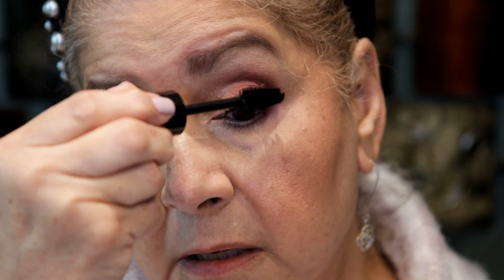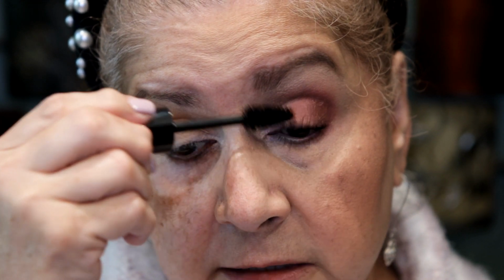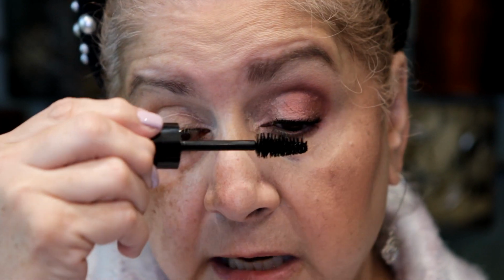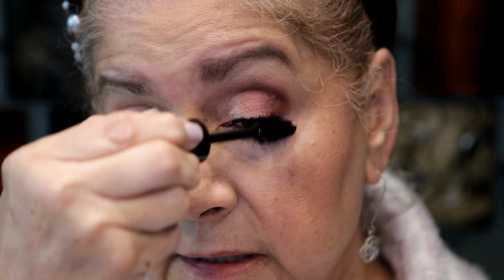Not everybody's mascara smudges on their lower lash line. I have very watery eyes and I do wear eye cream. I think that the combination is what makes my mascara smudge, because even though I powder my under eyes, I don't powder them that much.